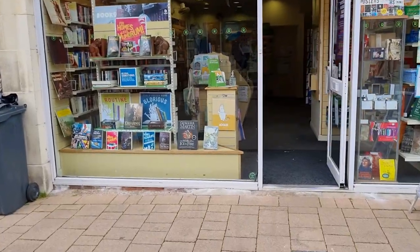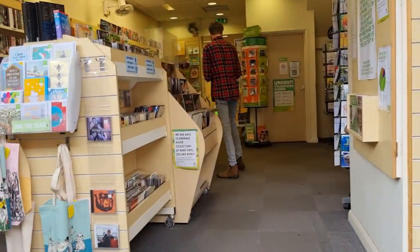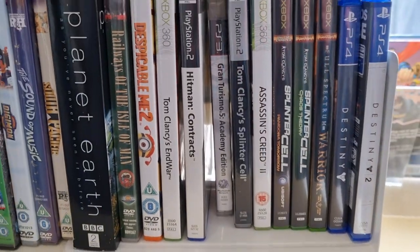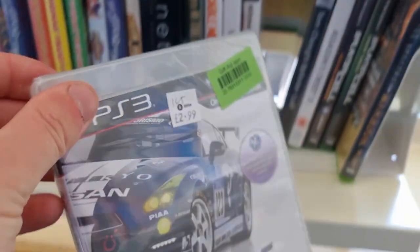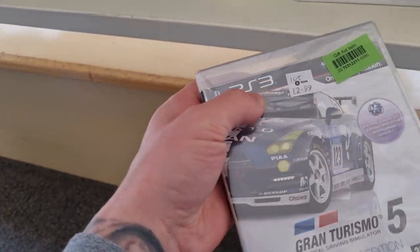So over to Oxfam. Now, personally, I didn't do any good in here. But there were some games, and there were some good games at that. A couple of PS4 games as well. Now, my mate, Neil, snatched these up and he was dead chuffed with himself. He'll show you what he got in a second. That's Gran Turismo 5 there, but it just seemed a little expensive at £2.99. It was sealed, but I think that was just Oxfam.